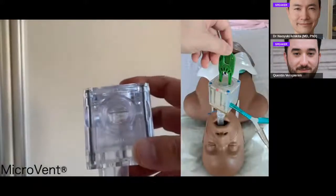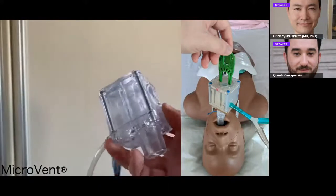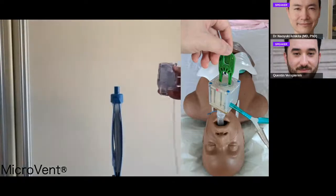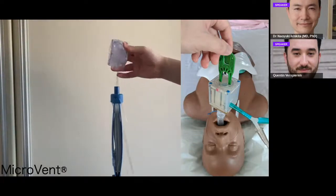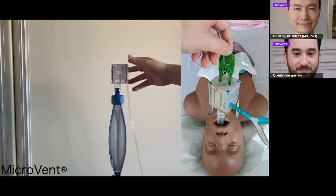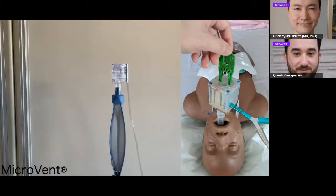And here is the plastic molding injection model. More precise breathing management than in the 3D printing model is possible. It is disposable and integrated with an artificial nose. The world's smallest and lightweight ventilator. Weight only 101 gram.